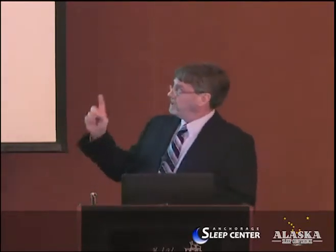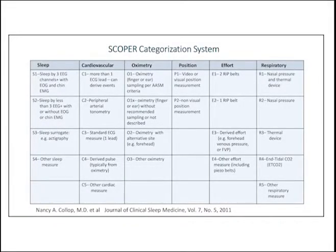So what do you do when it's confusing? You have all this data, and you have a lot of smart people in one room. You come up with a new system. So this is what they came up with, and this is called SCOPER, and SCOPER is an acronym for sleep, cardiovascular, oximetry, position, effort, and respiratory. And then within that category, you can look at effort, they subdivide it. So type E1 would be 2 RIP belts, and E2 would be 1 RIP belt, and E3 would be some derived effort such as forehead venous pressure, and E4 would be some other measure, including piezoelectric belts. And so you can see each of these got divided from anywhere from 2 to 5 categories. So now it's clear. It is absolutely clear.